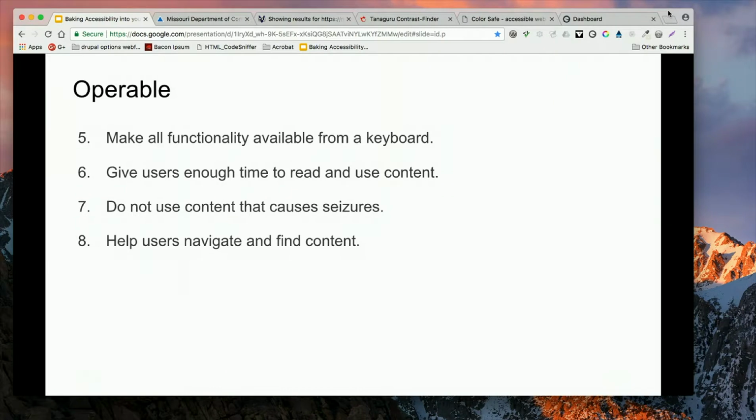Don't use content that causes seizures. You would think this is a no-brainer, but a lot of ads, for instance, will flash. And if it flashes more than 3 times a second, that's a problem. So that's baked into the standards here. Don't do that.